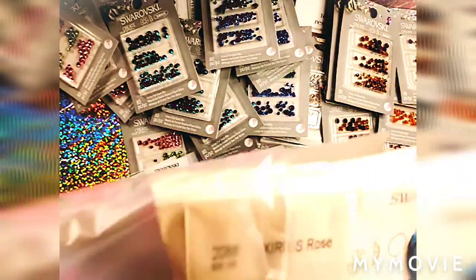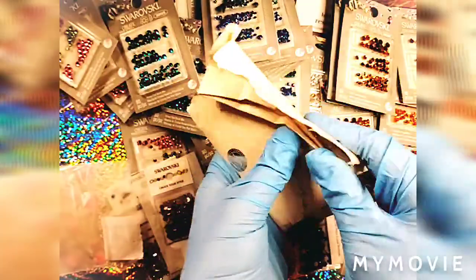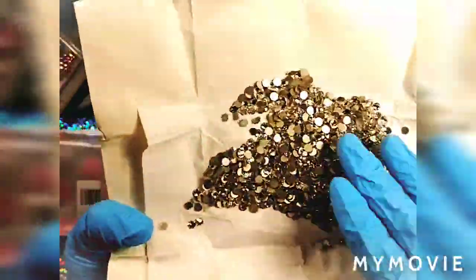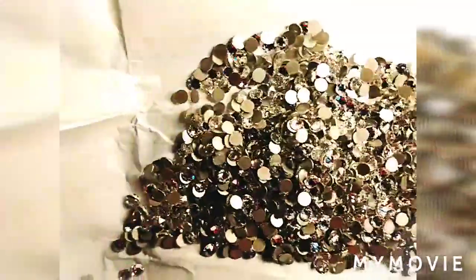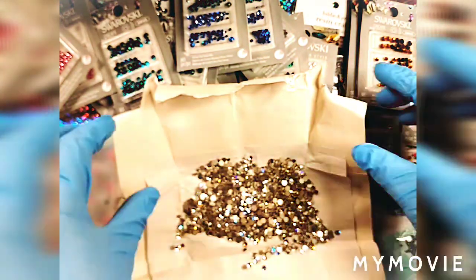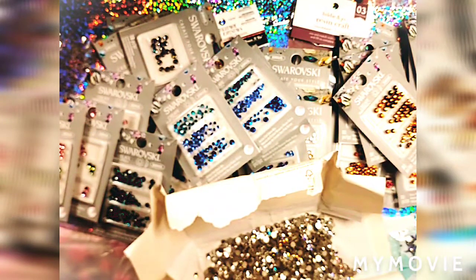And then we also got the big pack of, there's 1,400 pieces, 1,440, which is 10 gross, and they're in the size SS20. So I have a ton of crystals in all different colors and sizes that are a lot smaller, so that's why I did get a lot of SS20s and 16s in this haul, because they go with the ABs and all the smaller crystals that I have. And so this is the haul from Amazon.